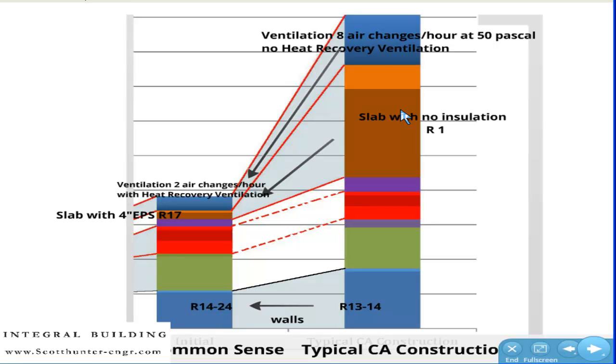Here, comparing common sense and typical California construction, the biggest change is by insulating under the slab. Another big change is when we go from a leaky house, 8 air changes per hour at 50 Pascal with no heat recovery ventilation, to a fairly tight house, 2 air changes per hour at 50 Pascal with heat recovery ventilation. We also get improvements when we increase the insulation in the walls, primarily by increasing the insulation in the new walls of the addition.